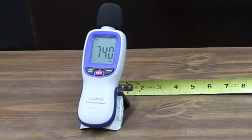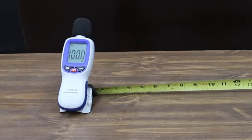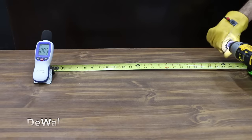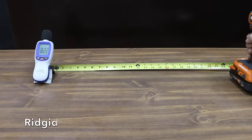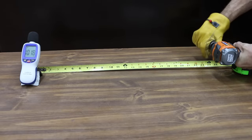74 decibels at 24 inches. 100 decibels in impact mode. The DeWalt is slightly louder than AC Delco at 75 decibels. 100 decibels in impact mode, the same as the AC Delco. Ridgid is quite a bit louder at 82 decibels. It's also the loudest yet at 102 decibels in impact mode.